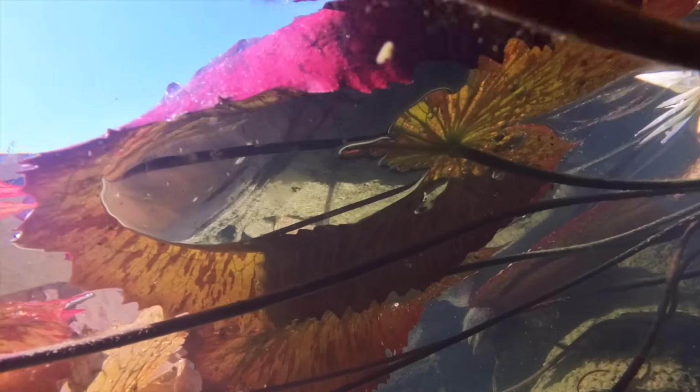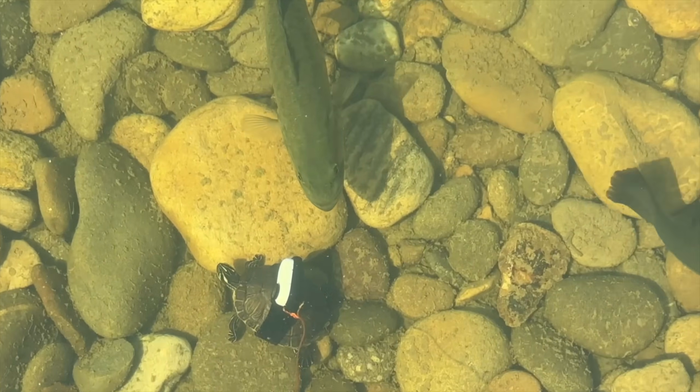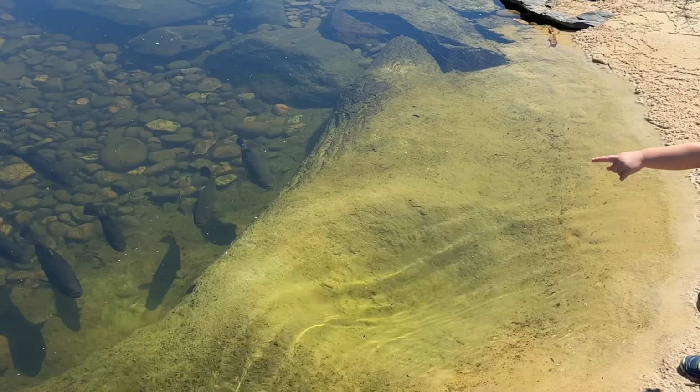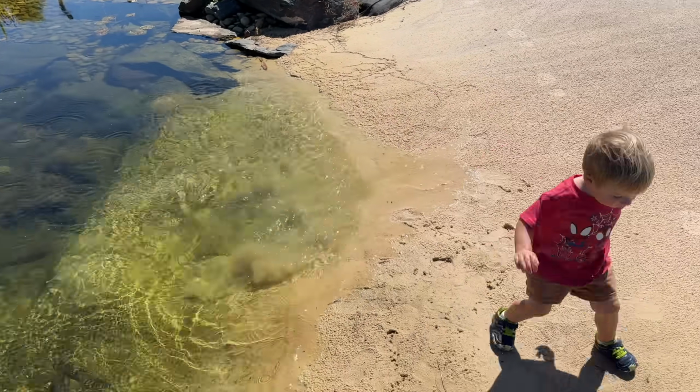But that's one of the reasons we chose a blue crab for today, is because as these tiger bass have gotten older, they've become more and more aggressive. And Oliver can attest to that. A couple of weeks ago, he was playing in the water at the pond, and for the first time ever, we had a bass come up and strike him.